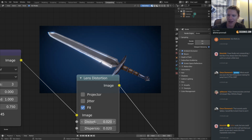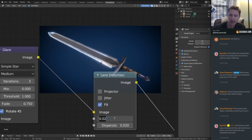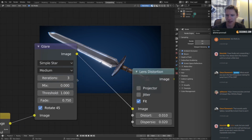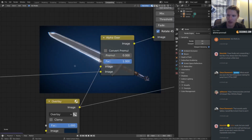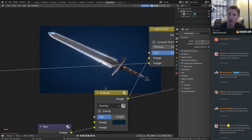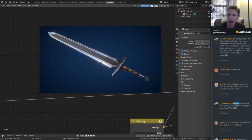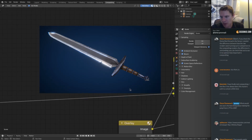And I rarely do the distort, honestly. I usually only do dispersion, but maybe 0.01. Yeah, just a tiny bit. Perhaps the vignette is a little too strong, so add the factor of 1. How about we go down to 0.5? That is a more subtle vignette, maybe a little too subtle. 0.7. There we go. All right, so at this point, we have finished a final image.